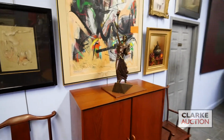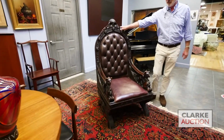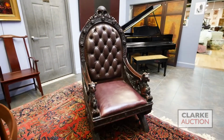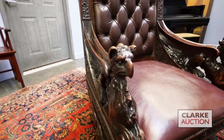Here, this came from way out in Long Island, out in Hewlett, I believe. This is by Luigi Frulini. Wonderful, wonderful carving. He's an Italian carver, one of the best. We also have a pedestal, very rare piece this. Below it, it's sitting on top of a Saruk carpet.